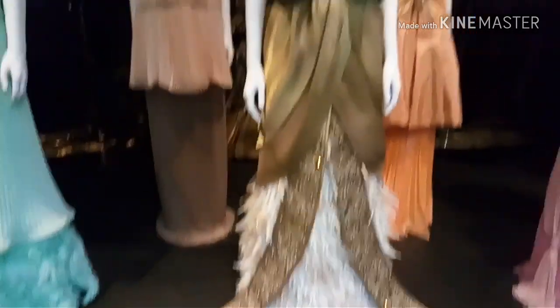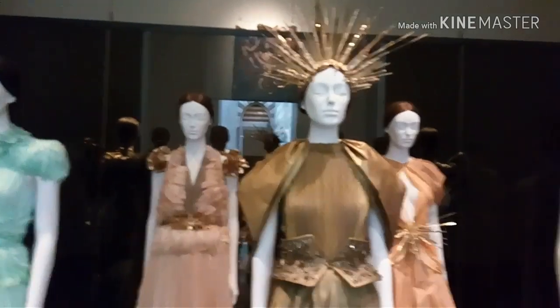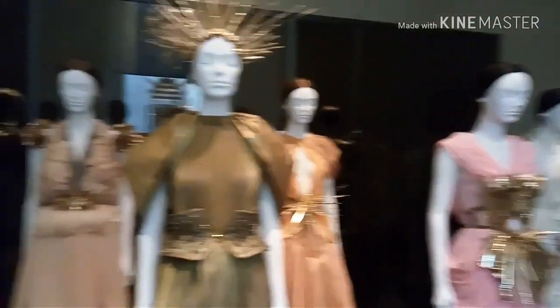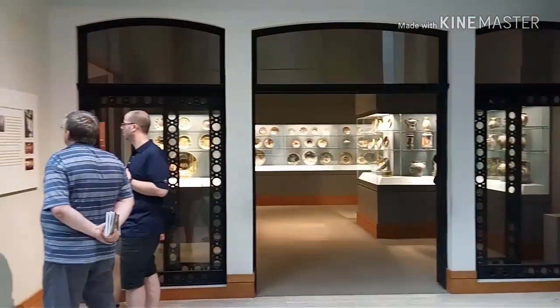And each and everything has its own unique style, and I heard from a lot of people that a lot of fashion designers end up coming to this museum to design their new clothes. So just understand, we are just bringing the old fashion into live trend.